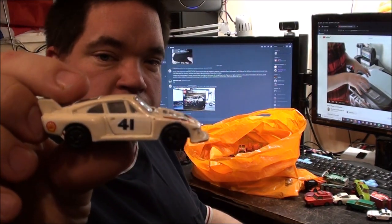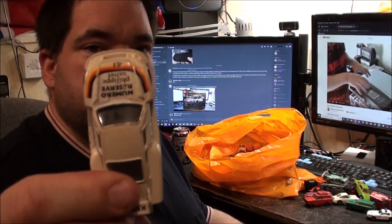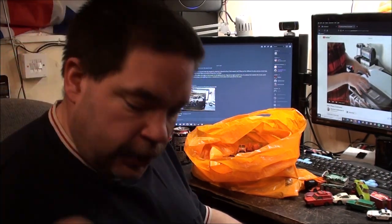There's a Corgi Porsche that I didn't have. I haven't got one with all the Shell markings on. So that's a keeper.